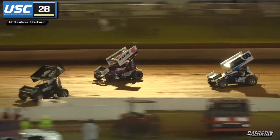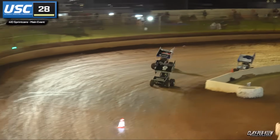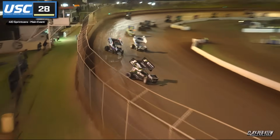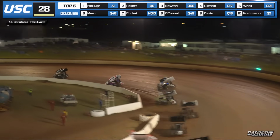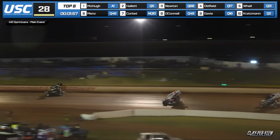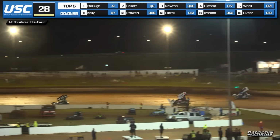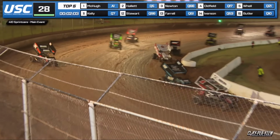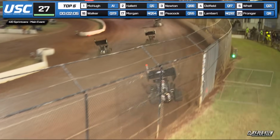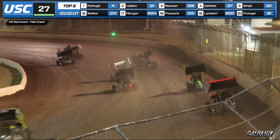It's 28 laps remaining. McHugh slides down the bottom. Hallett's there, but gosh, keep your eyes on Ryan Newton. He is menacing at the moment, and Oldfield watches for mistakes. Yes, we're back underway in the feature race. Oldfield settles into 4th position. Nick Well runs 5th from Men's, and Brodie Davis. We roll down the main straight away one more time.